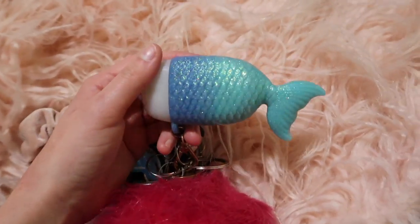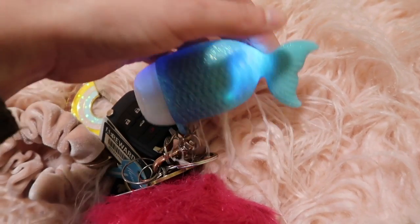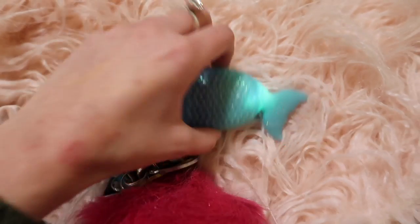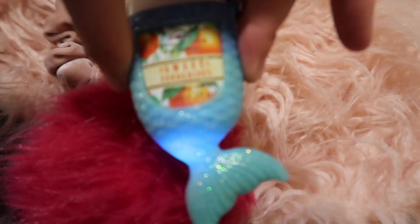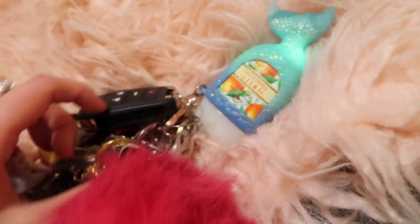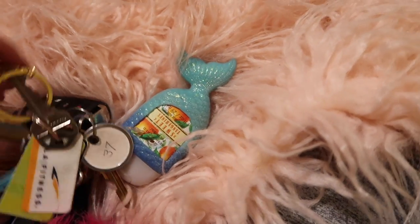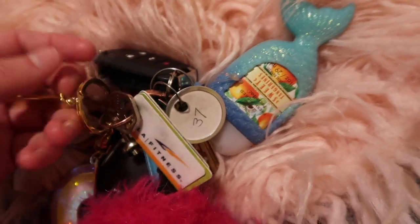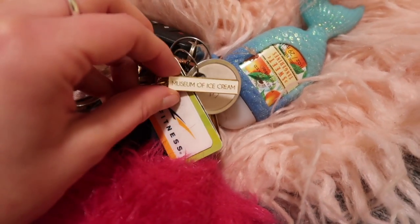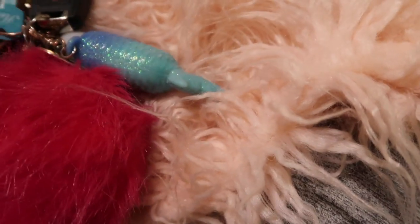I also have this hand sanitizer. This is like a little mermaid tail and actually lights up. Yeah, there it goes. So it lights up, and this scent is, what is it? Sweet Tangerines. So yeah, I always have a little hand sanitizer on my keys. And then this is a little rainbow that I got from the ice cream museum when we went to San Francisco. And it says Museum of Ice Cream on here. Yep. So I have that little keychain.